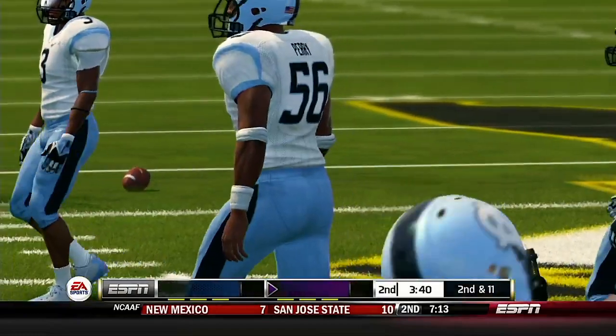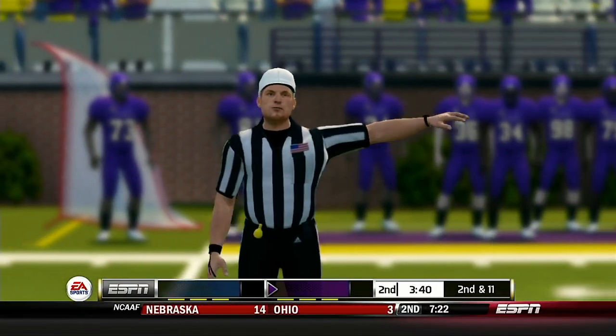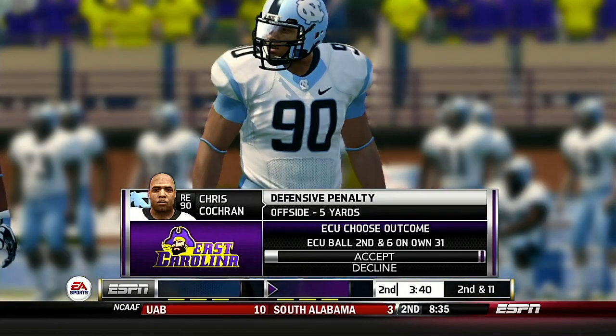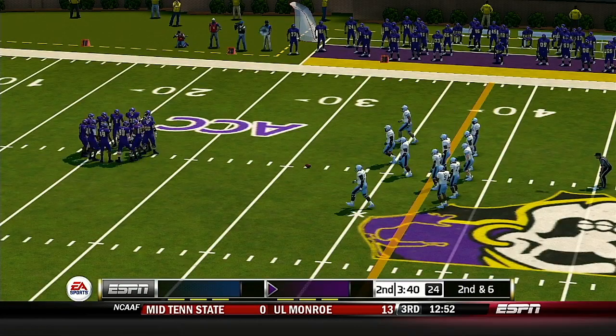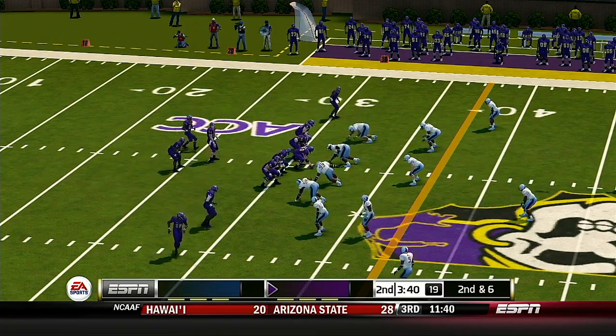Quick throw to the back. It's incomplete. I think the defense jumped the gun a little bit on that play. And he helped the offense with that penalty. And you have to be careful here because the offense will get a free play, which could become even more costly than the 5-yard penalty.